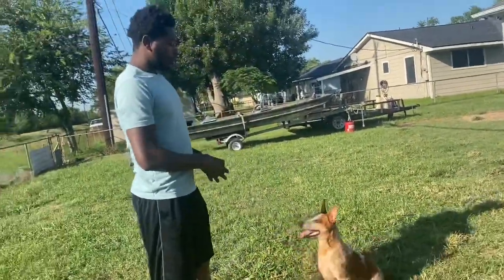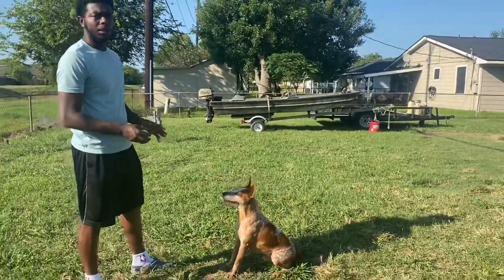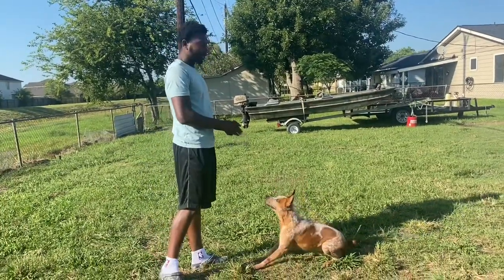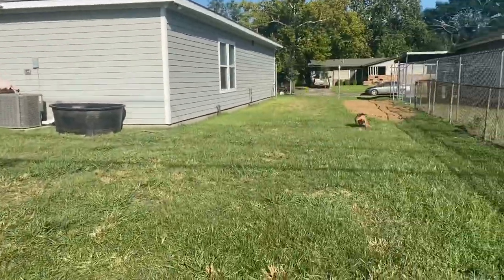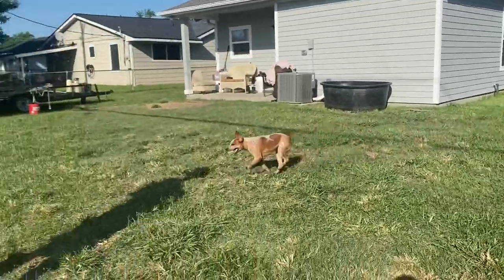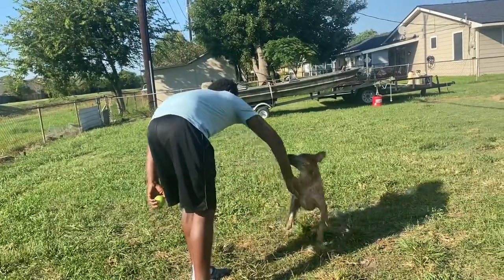I'm going to actually spend time training him and show y'all tips and tricks with him, because I ain't really got that much time because I'm working so much. And I really want to stop working and spend more time with my dog. That's what I really want to do. Yeah, he loves a ball. He doesn't know too many tricks, but that's why I say I want to teach y'all and show y'all my way of teaching them how to do tricks and stuff. Very good dog.